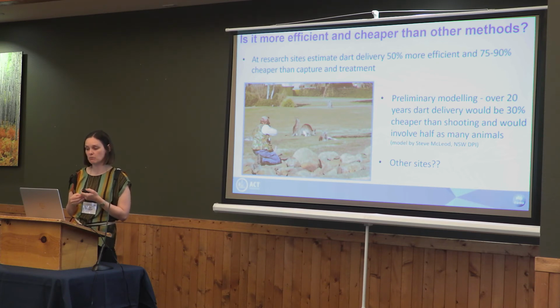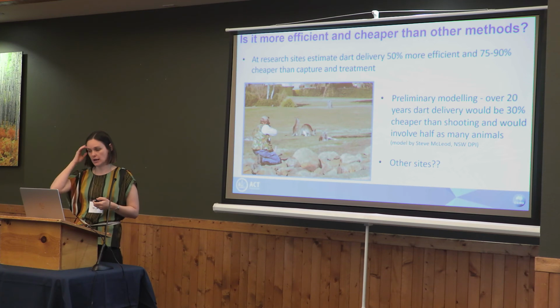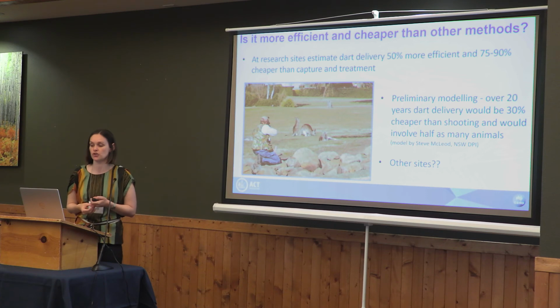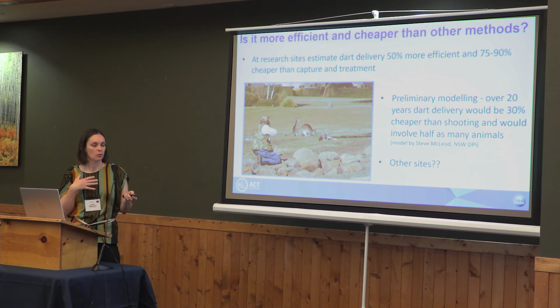We've had some preliminary modelling done that looked at, over 20 years, the comparison between DART delivery and shooting. And again, the shooting costs are based on what it costs us to shoot kangaroos in that urban environment, which has a lot of additional costs that you wouldn't have in a more remote area. And what that's showing us is that DART delivery would be 30% cheaper than shooting in the long term. But at this stage, we're not clear about how that would go in a bigger site where the kangaroos are more wary of people and it's harder to DART them.